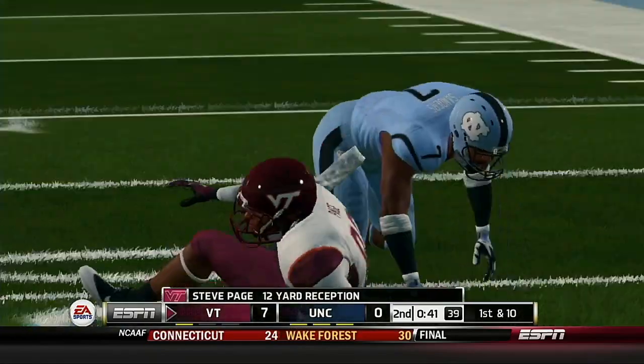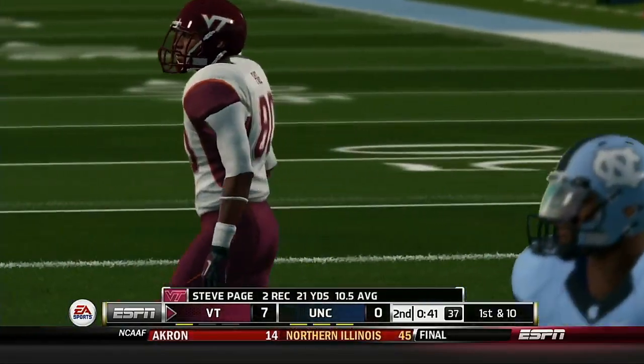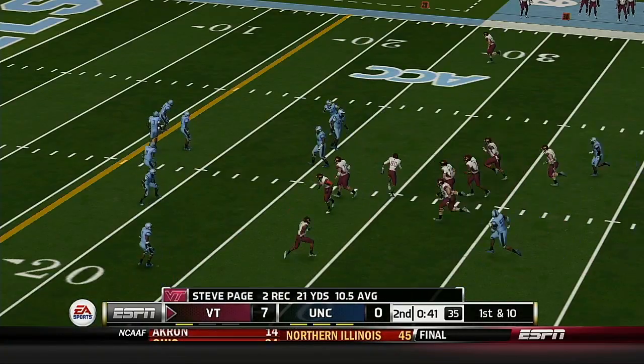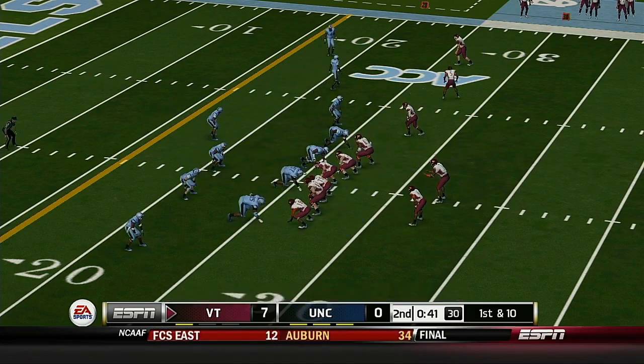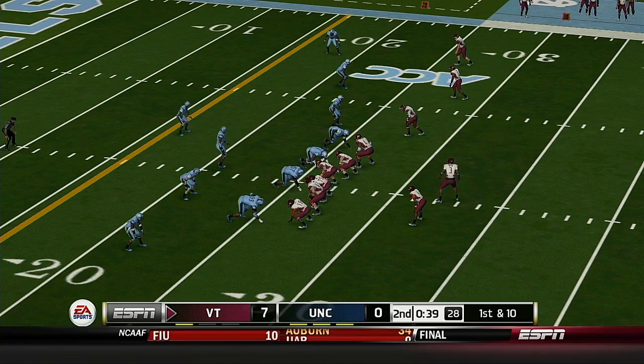He tackles him hard at the 26-yard line. Good job here by the receiver to look the ball in and ensure he had possession. That's the right way to catch a pass. Virginia Tech is up a score.